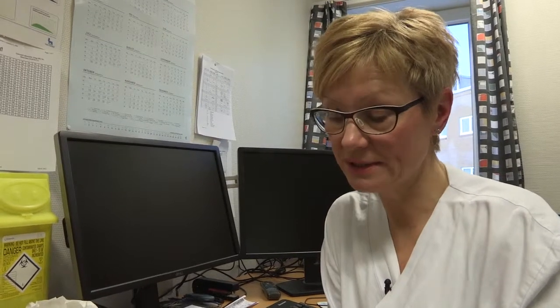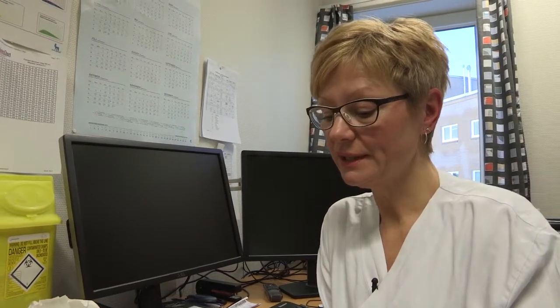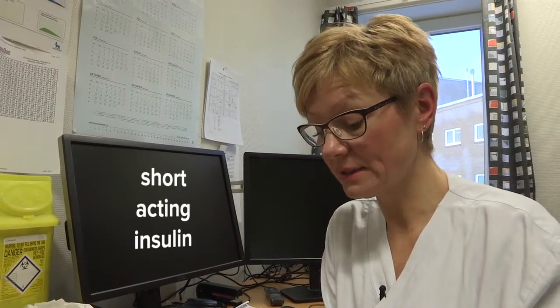We use these pumps for persons with diabetes type 1. For the first, maybe some of the patients have wished to try pumps. That's okay, that's one reason. But also if we can see that there is trouble with the blood sugar, hypos in the night and high blood sugar in the morning, then we can say to the patient, I think you should try. Because with pumps, it's only short-acting insulin that goes in the pump.